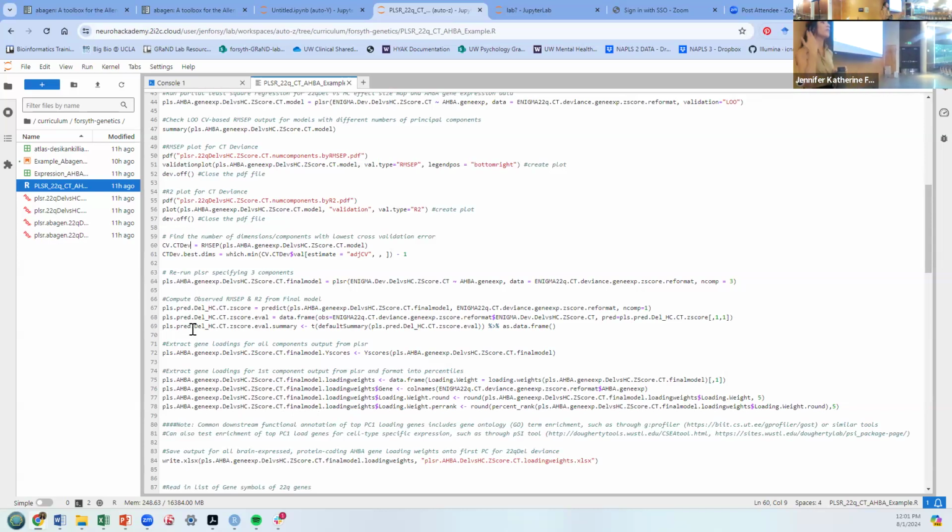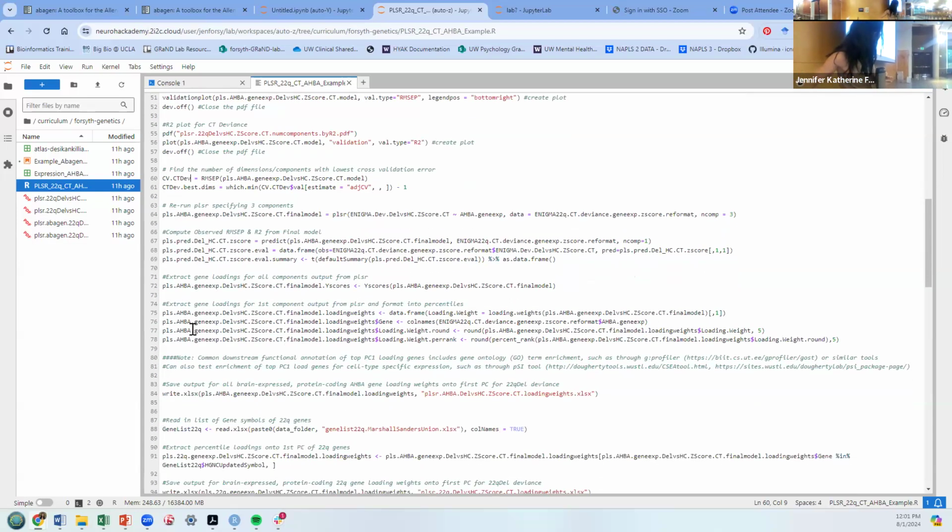what you're doing is you're saying, okay, for that first principal component from the partial least squares regression, the first component that explained the most covariance between my spatial pattern of effect sizes in my 22q cohort compared to controls, and the transcriptome, you're getting how much does each of those 10,000 genes in the Allen Human Brain Atlas that we kept in our analysis, what's their loading onto that first component? And then you can save that out for downstream analyses.